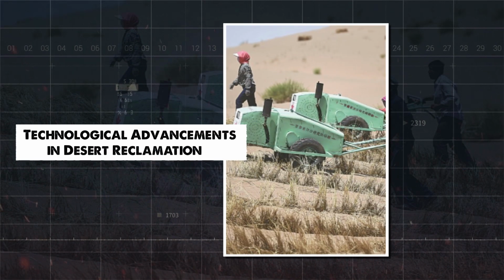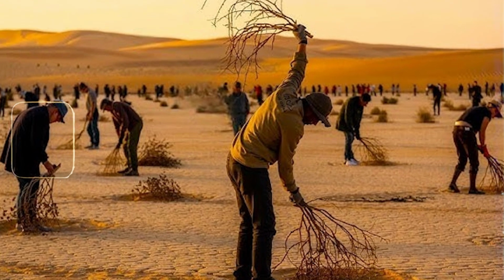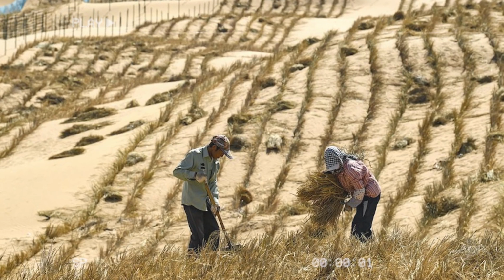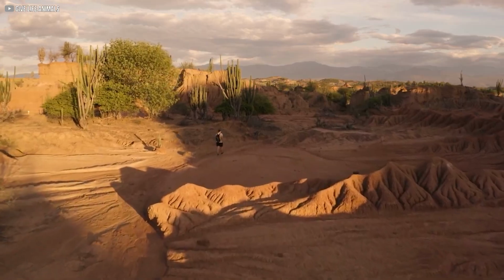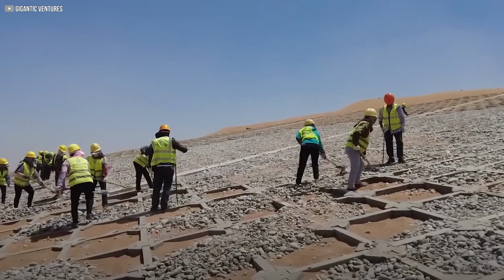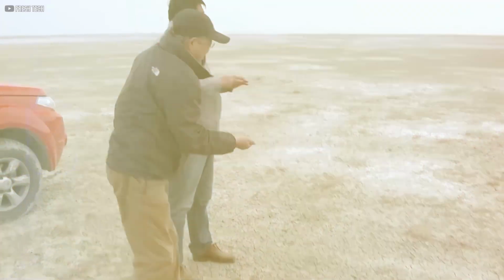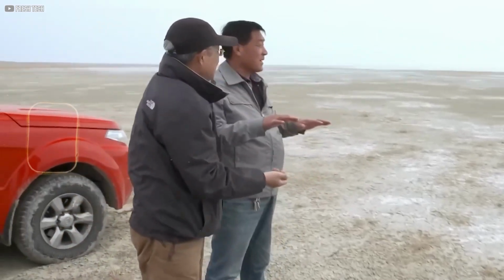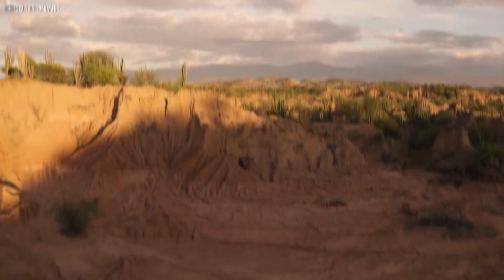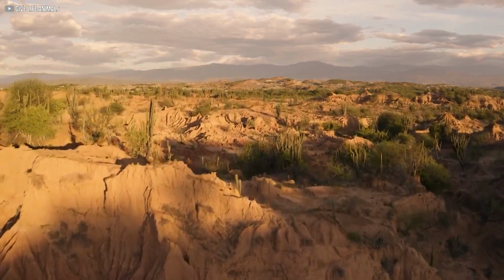Technological advancements in desert reclamation. While straw cells are proving to be effective, China has not relied on this method alone. To enhance their efforts and accelerate the reclamation of desert land, China has introduced a range of cutting-edge technologies. These advancements are transforming the way desertification is tackled, making reclamation efforts faster, more efficient, and more sustainable.